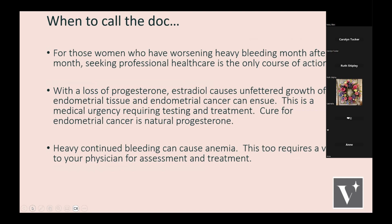And what are the signs and symptoms? Well, they're the same as for the first line: heavier bleeding month after month, or continuous bleeding between cycles during the perimenopausal years. And what we do to identify that is we'll do an endometrial biopsy to see if the endometrial tissue has turned into a cancer-type growth versus benign overgrowth. Either way, the cure for this, both overgrowth and endometrial cancer, is natural progesterone.